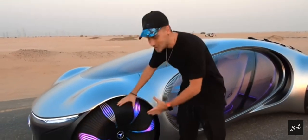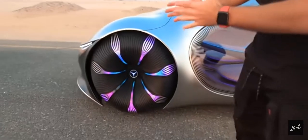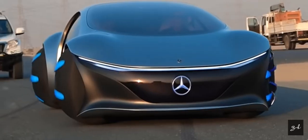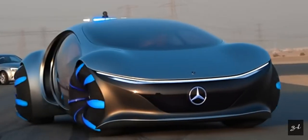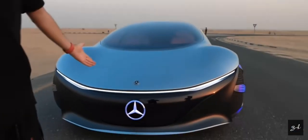You'll also see that these don't look like normal wheels. They're actually spheres. And each one of these wheels can turn about 30 degrees and they can each drive separately. So what you get is you can drive in different unique ways. This thing can literally drive sideways. It can drive diagonally. Obviously in the front, what you have is the Mercedes-Benz logo.